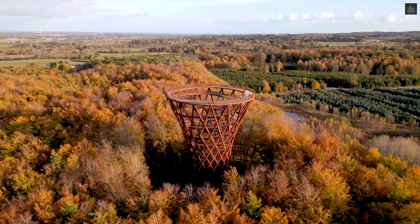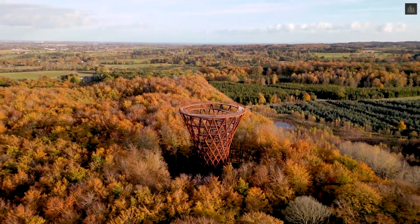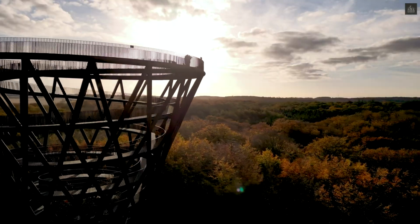It stands as a testament to the harmonious integration of architecture and nature, offering visitors an unforgettable experience while preserving the ecological integrity of the Gisselfeld Klosters Forest.